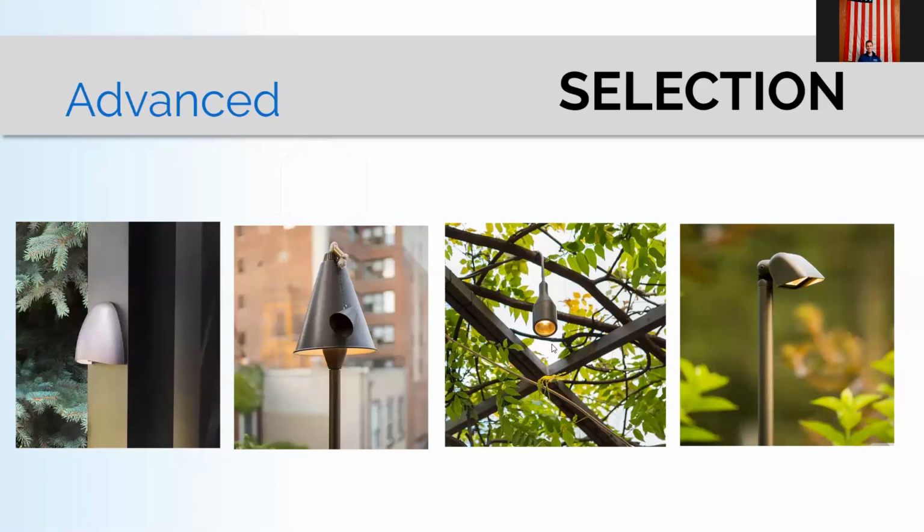Next is a hanging light. We utilize this in areas where we can't get a downlight like our Uniball. This one in particular is an MR16. We have an even smaller one that we can hang in a pergola, in a tree. Just a great way to downlight with a very small little footprint.